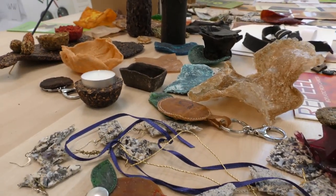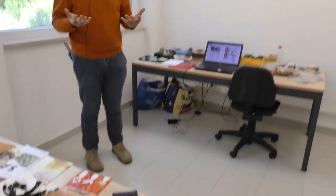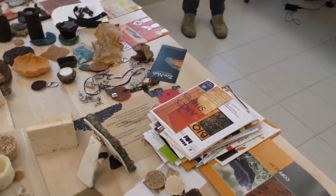So we want to demonstrate that all these kinds of materials can be put to some use in making what we call materials demonstration, which could evolve into a proper object and possibly into something that can be appreciated and sold and so on.